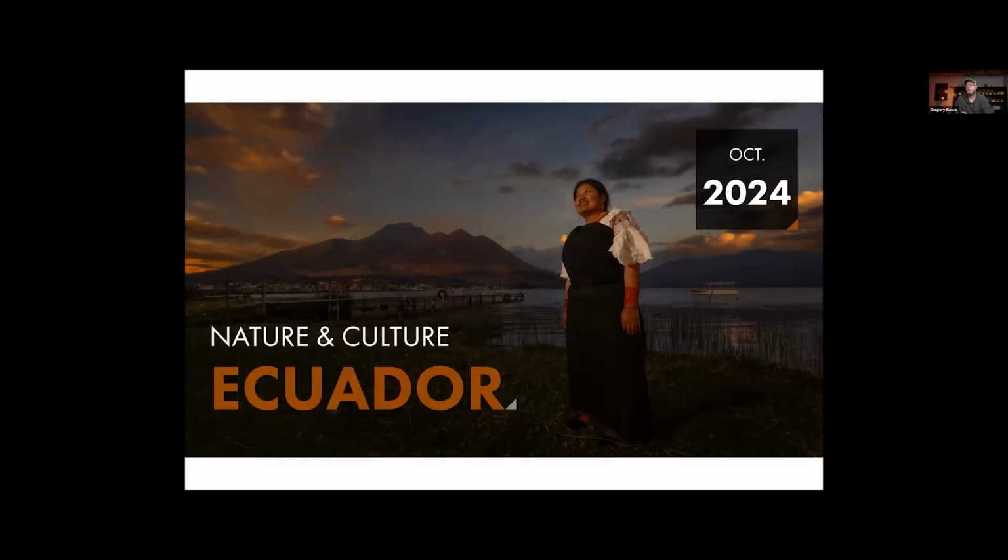We do another one in Ecuador called Nature and Culture, where we mix some of those things I mentioned before, but also do some cultural and travel photography. It's becoming one of my favorite trips. Actually, it's just really interesting and a little different from what we normally do.